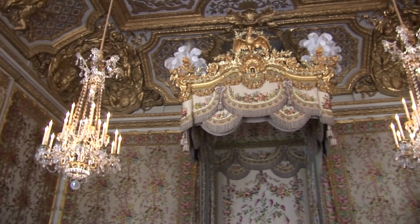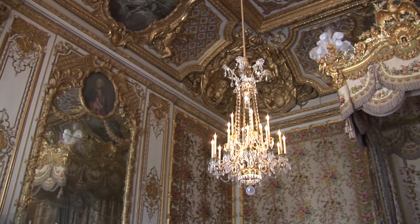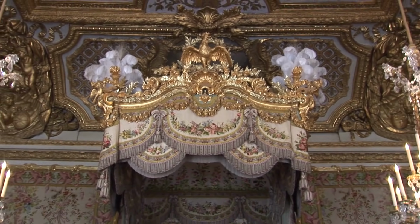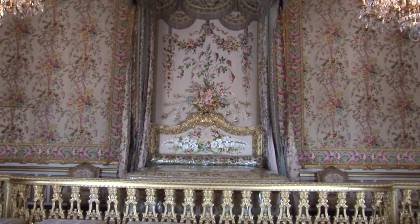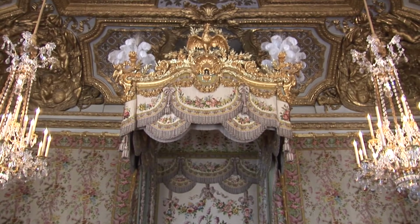In the Queen's bedchamber, no trace remains of the decoration created for Marie Thérèse. The present admirable decoration was carried out for Marie Leszczyńska. The alcove curtain in figured silk, with bouquets of lilac and peacock feathers on a white background, was rewoven at the Lyon Silk Works, which had produced the original material in 1787.